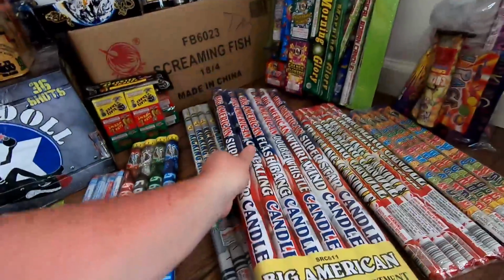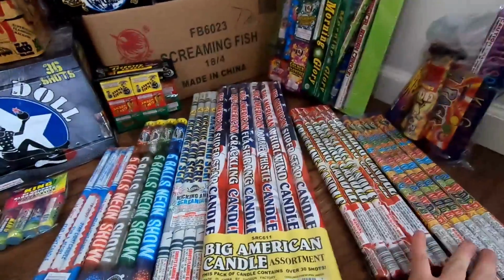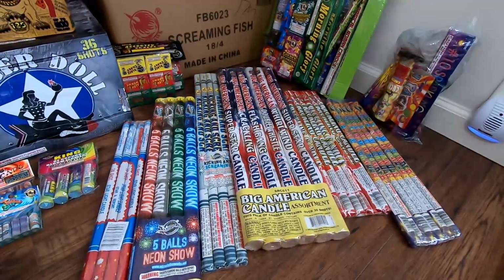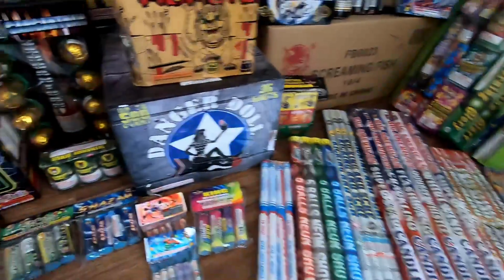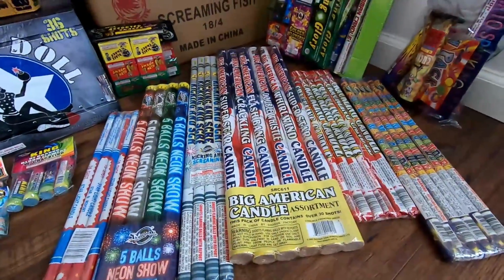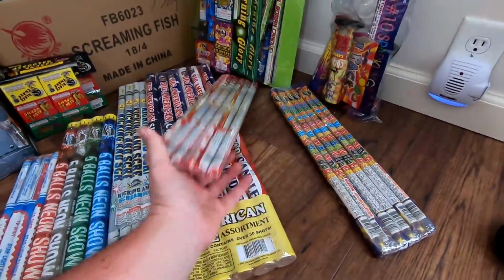I've been really getting back into Roman candles this year, which I've usually just had the big multi-shot, the 100-shot ones, but this year I'm going back to the roots. As you can tell, I'm getting all these smaller items that I would normally not either put on the channel or even buy in the first place. But this year, I want to kind of shoot everything.